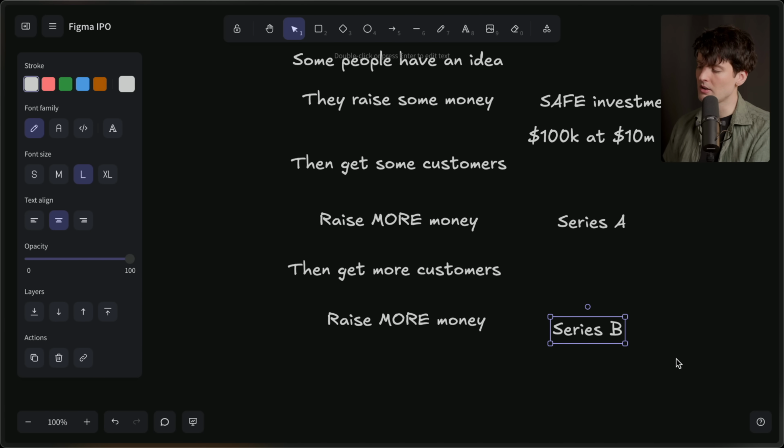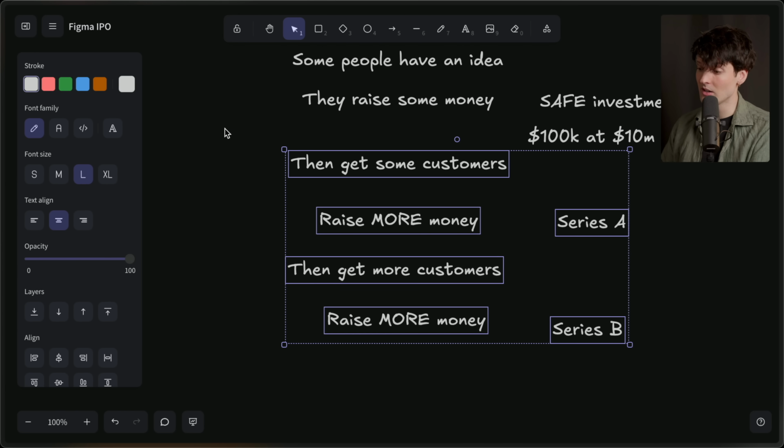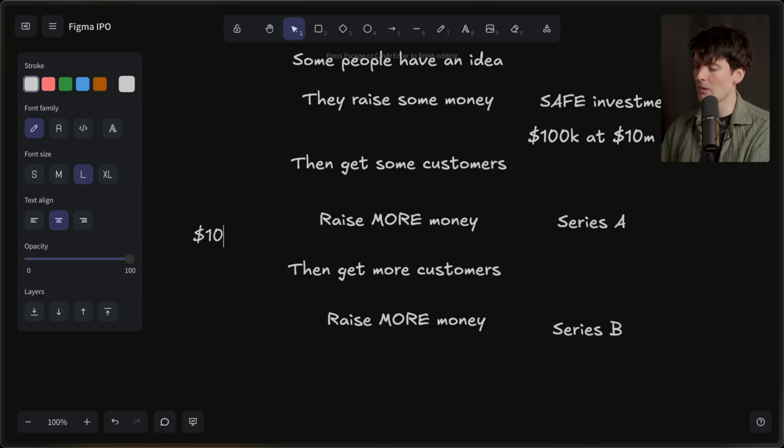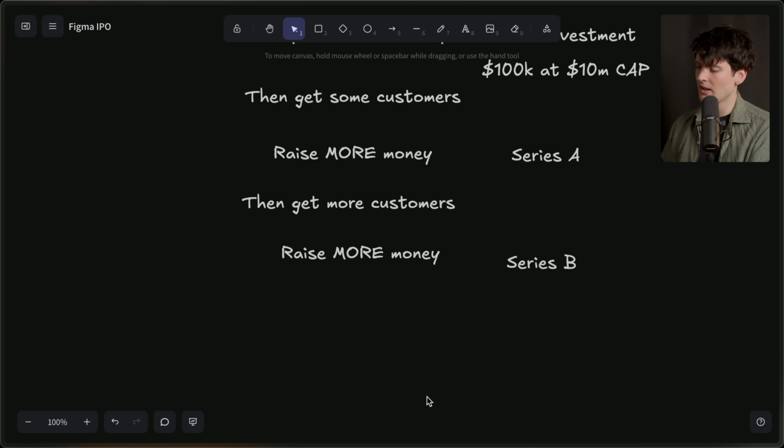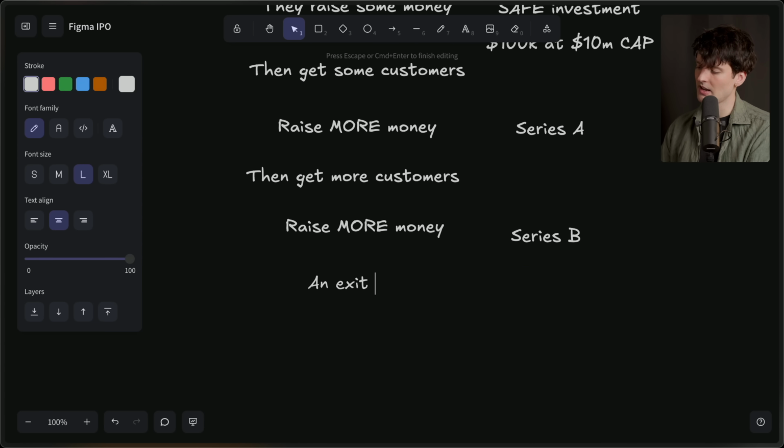So you want to inflate the investment valuation so that your company is giving up less of a percentage. Because if you're trying to raise $10 million, you could raise that at a $100 million valuation and give up 10%, or you could raise it at a $200 million valuation and give up 5%. So you go through all of these over and over again, and then an exit happens.